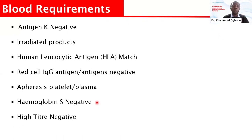Now, another thing I want to explain here is what we call high titer negative. This is another technology that I like here. Remember that someone who is blood group A has antibody B, someone whose blood group is B has antibody A, right? Someone whose blood group is O has antibody A and B. It is only blood group AB that does not have any of these antibodies. Therefore, I know we say that blood group O is a universal donor, but that is not really true. Blood group O is only a universal donor on red blood cells. Blood group O is not a universal donor on platelets, not on FFP, not on cryoprecipitate, because it has to do with the plasma.